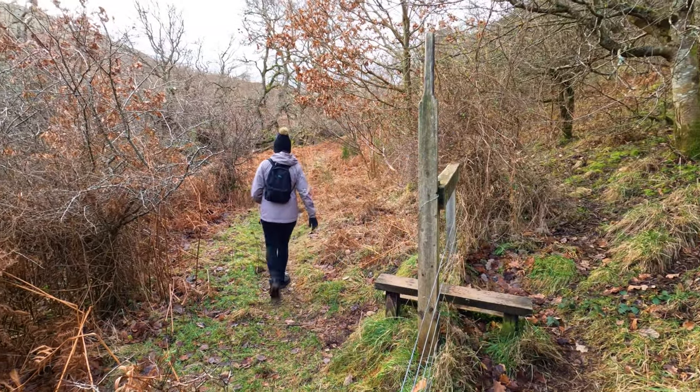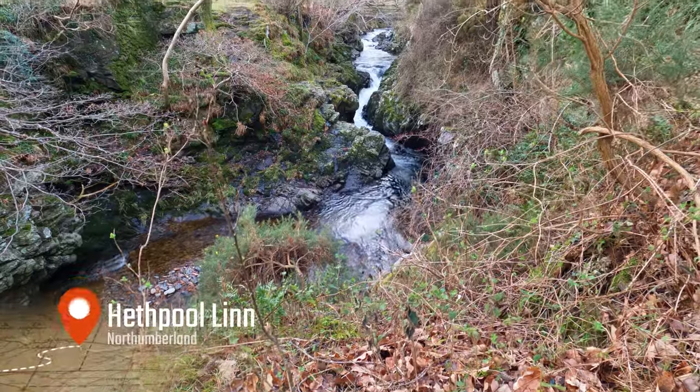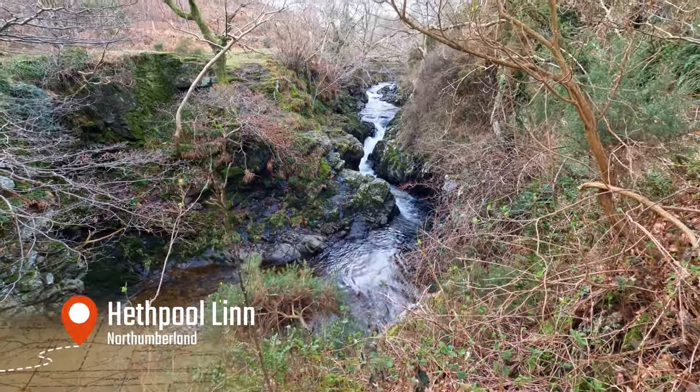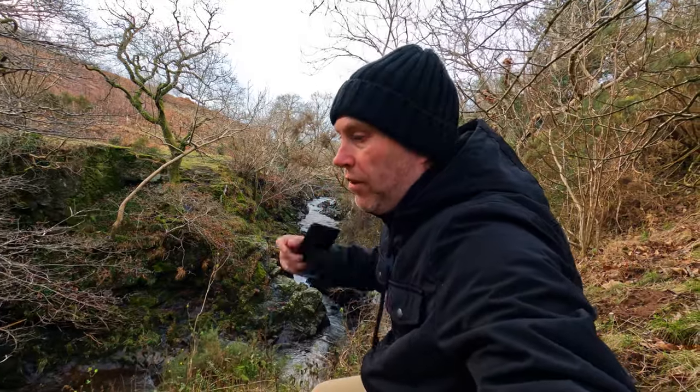It's a different way of getting over. So this is Hethpool Linn. I don't know how you get down there, but apparently you can go wild swimming around here, which I wouldn't fancy anyway because it's bloody freezing. It's cold enough in the summer, never mind now. But it looks like there's a bridge over there, so we're going to walk up there and have a look across.